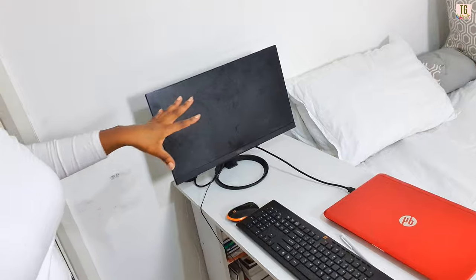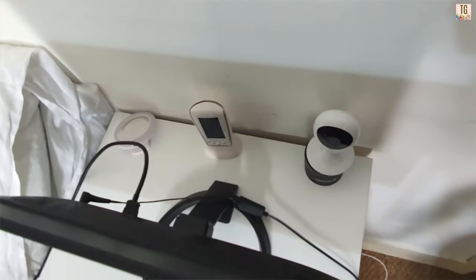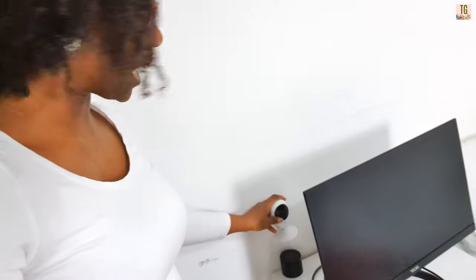But basically, obviously I have got this desk area, and as you can see, I like to keep it pretty clean. Behind the monitor, I do have some things on there. So I do have a camera. That's a different story. I had issues with the property manager just letting himself into the property whenever he wanted. So I needed to get a camera that could speak, so I could basically just tell him to get out.